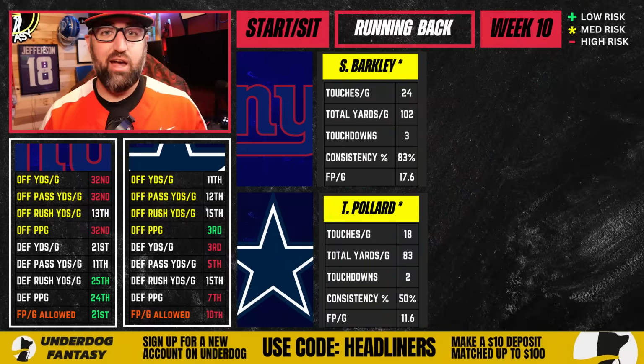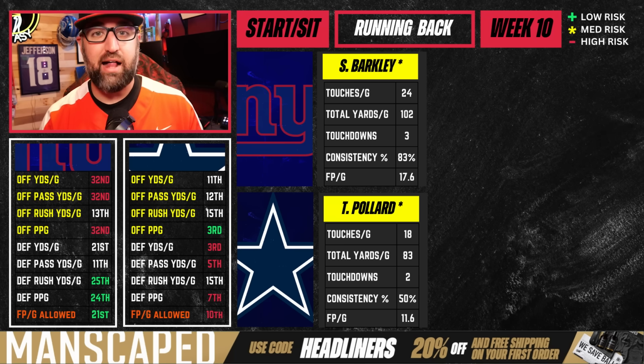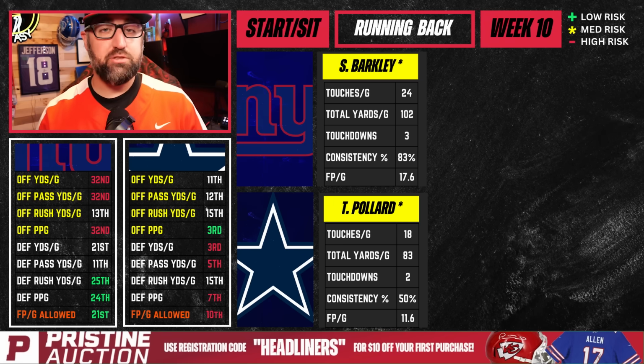The Giants and the Cowboys are going to be about two running backs that are extremely gifted and talented, but just can't seem to find enough efficiency to hit their ceiling this season. Saquon Barkley continues to find himself inside the top 24 since he came back from his injury. A large part of that, though, is the fact that he continues to get so much volume. His average of 24 touches per game right now are beating out Travis Etienne, Christian McCaffrey, and even Alvin Kamara. He's seeing a ton of work on the ground and through the air, and mainly because they don't have anything else.